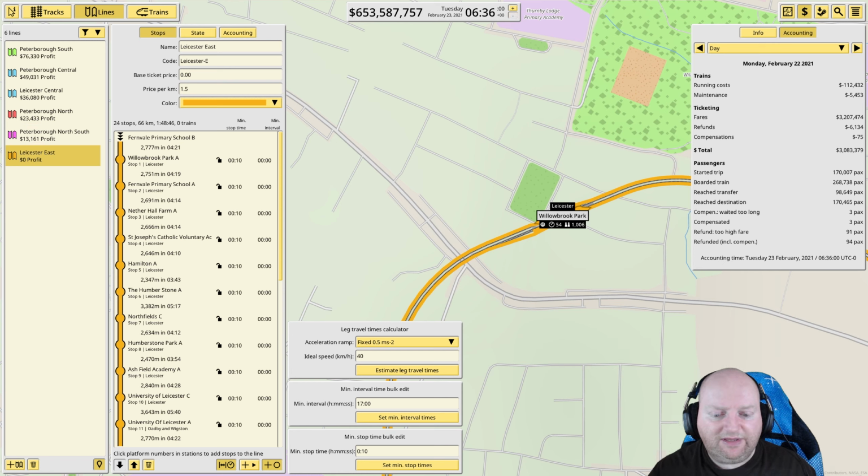Pause that for a minute because I'm trying to figure this out. How many trains do I want? So 1 hour and 48 minutes is 60, 70, 80, 90, 100 minutes. 100 minutes divided by 6 trains? 16 minutes. 100 minutes divided by 5 trains is 20 minutes. It's a big loop. I say we go for the 5 trains. We can always add more if we want to. 5 trains. Okay, we can pause now.